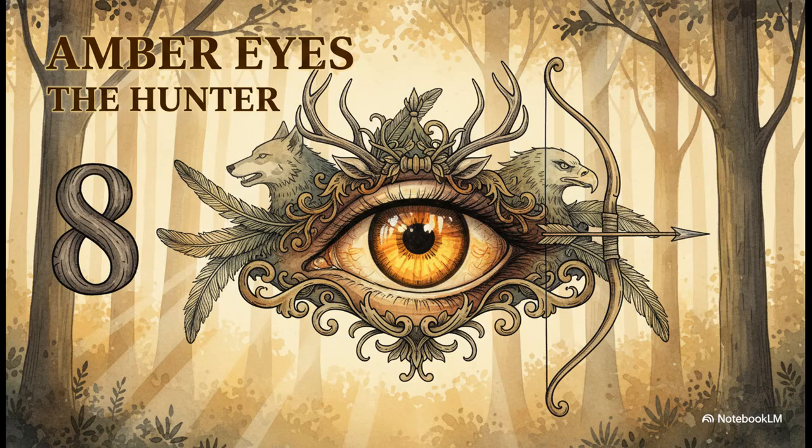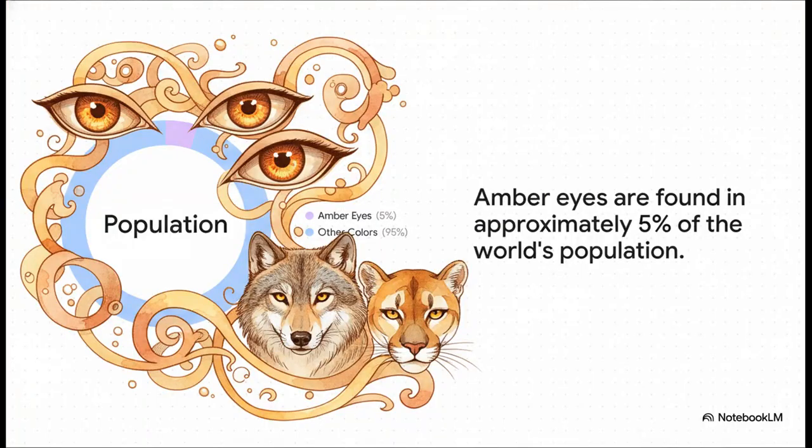Coming in at number 8 is one of the only eye colors on our list that has something really major in common with animals. So please welcome amber eyes, which we've officially dubbed the hunter of the king's court. So amber eyes are pretty rare. You're only going to find them in about 5% of the world's population.